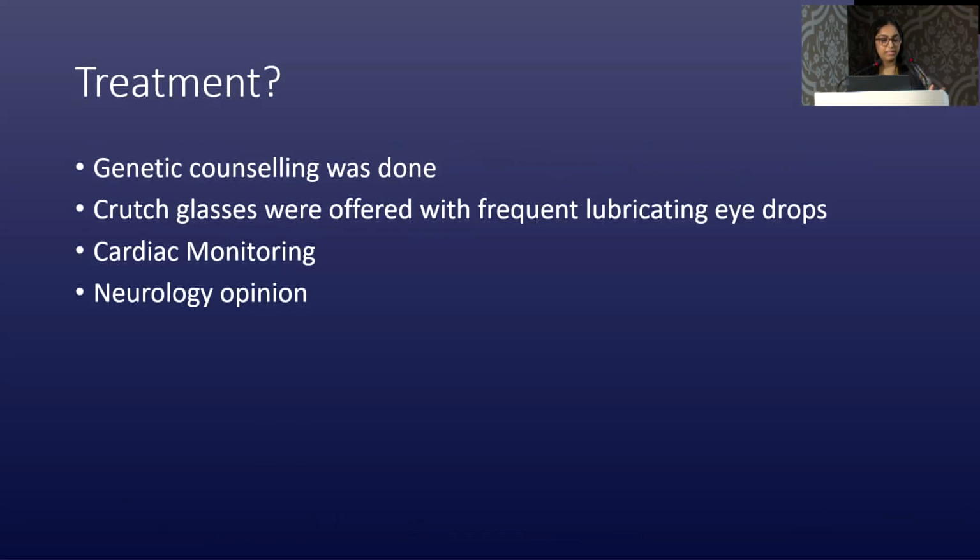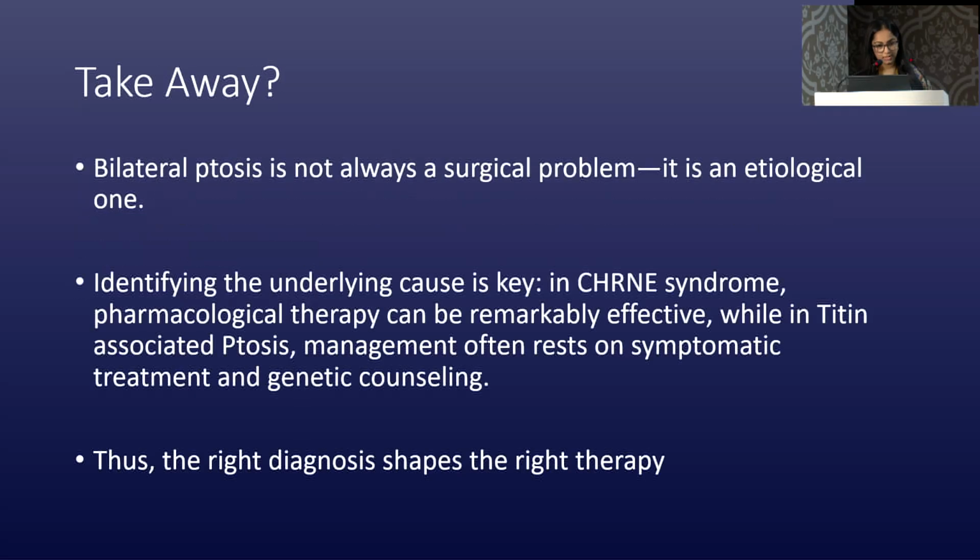So what was the treatment? We did genetic counseling for the patient. Crutch glasses were offered, keeping in mind that the patient lubricates her eye frequently. Cardiac monitoring was done because titin is also associated with cardiac muscles, and a neurology opinion was taken.